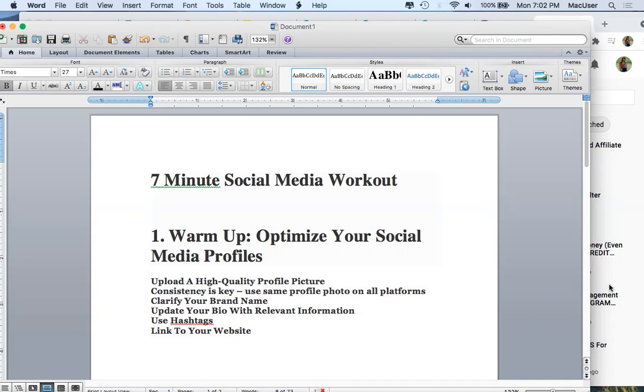So first of all, the warm up is optimizing your social media profiles. You want to upload a high quality profile picture. Consistency is key. You want to use the same profile photo on all platforms. So if you're using Facebook and LinkedIn and Pinterest and Twitter and Instagram and Snapchat and all these different social media platforms, Telegram, whatever it might be, to communicate and share your brand or your message, you want to make sure that it is the same consistency, same message throughout every platform.